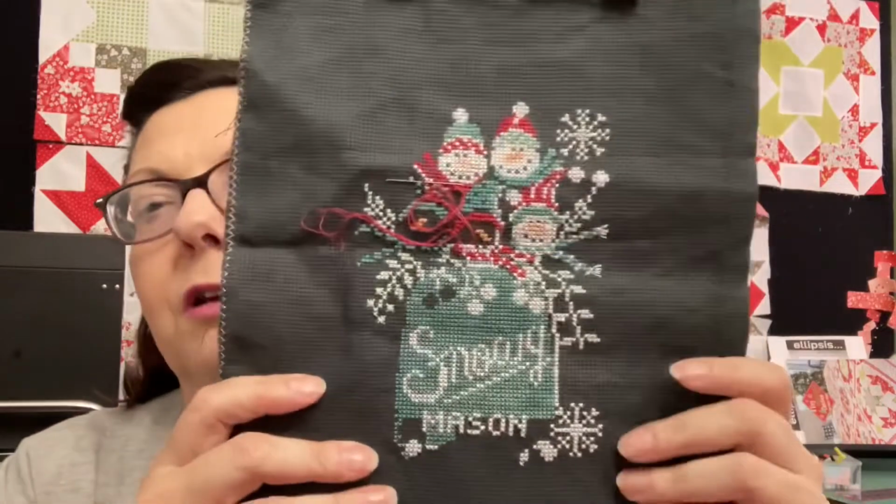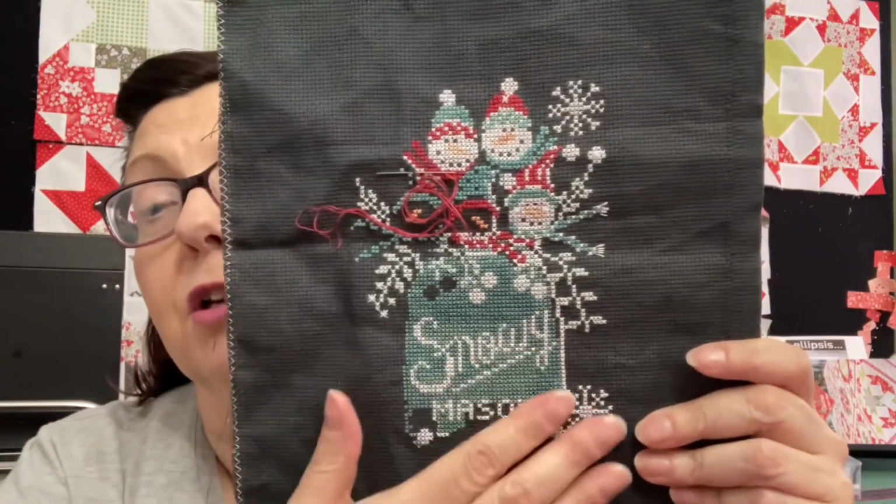And this is the one that I want to try to finish this month. So we'll see how that goes. I was going to keep going on it yesterday, and then I ran out of one of the colors of thread, and so then I just got tired of stitching on it. But I did get a good bit done.